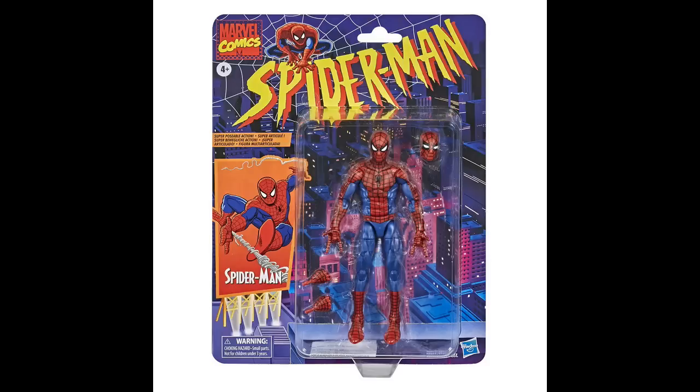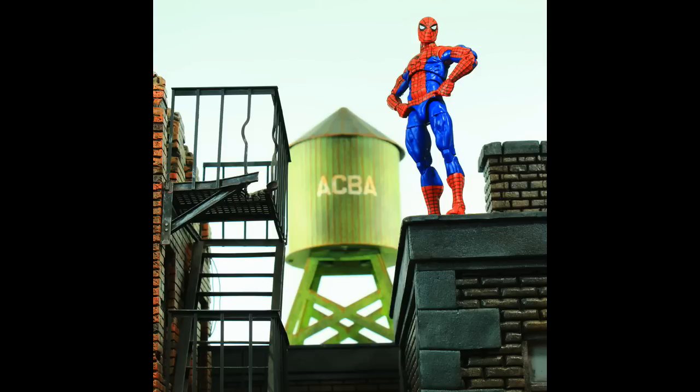My number 2 slot may be a surprise to most of you because it's going to be the vintage carded or retro collection Spider-Man figure. I'm sure many of you, knowing me and knowing that Spider-Man is my guy, thought that this would probably make my number 1 slot, but it didn't, because over the past few months or so, I have come to realize that there are some flaws with this figure that wouldn't allow me to put him in my number 1 slot this year.